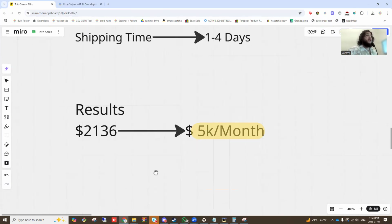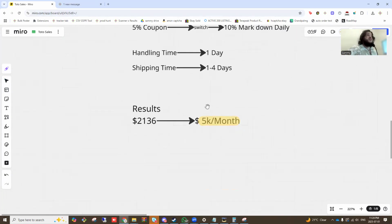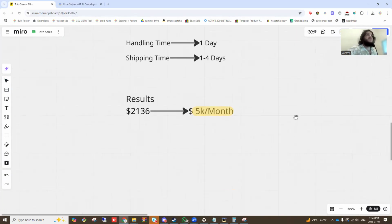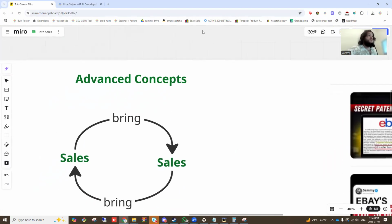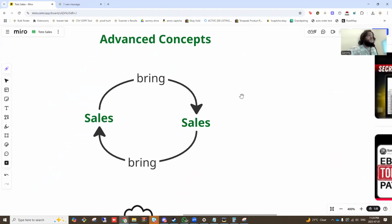If you do this, and I'm giving you a conservative number, you're going to go from 2,000 in revenue to 5,000 a month in revenue. It could be a lot more. Now let's talk about how to make sure you really understand how to get it past 5,000 to 10,000 and whatever you want. This is going to be an advanced concept, and it's the concept of sales bring sales.